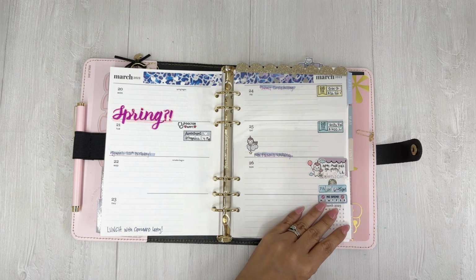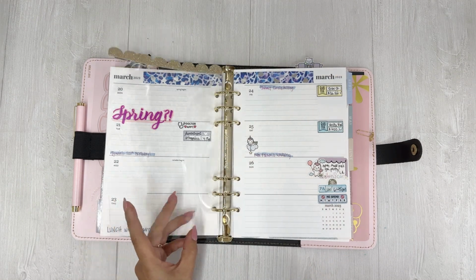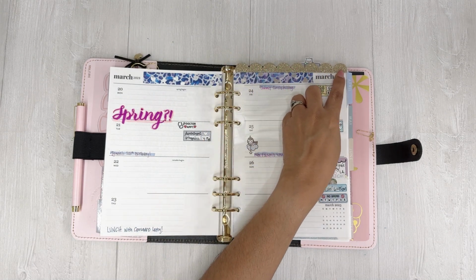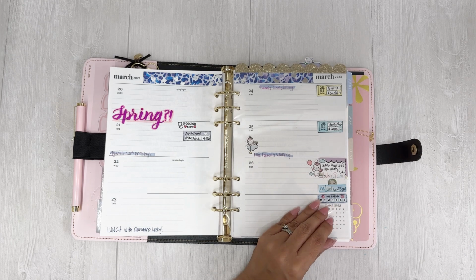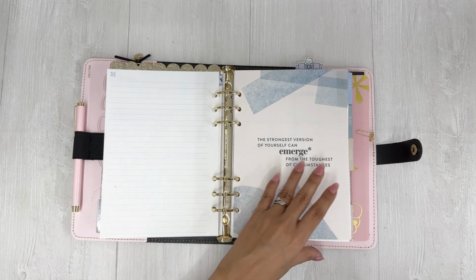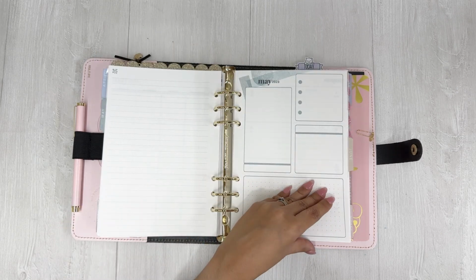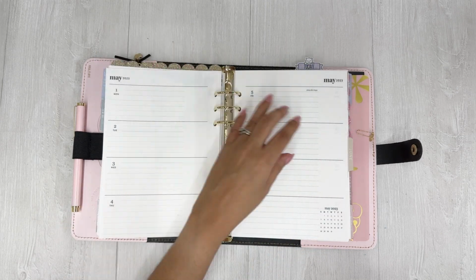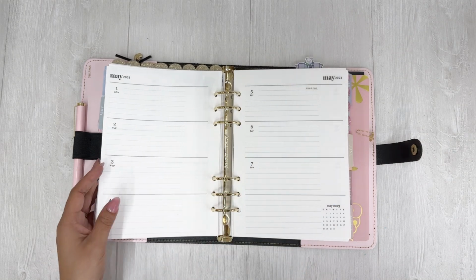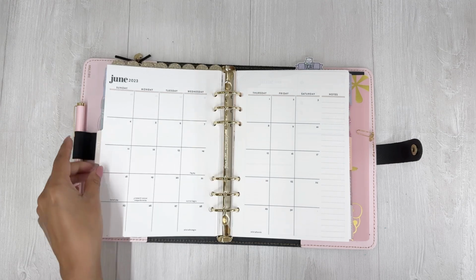And then I created my bookmark for the current week with just another clear piece of acetate and some scalloped edging from the Planner Society. Okay, so that is that. And then, you know, there's no plans in here because, you know, just none yet. Okay, and then I have half a year in here. I have through June in here.